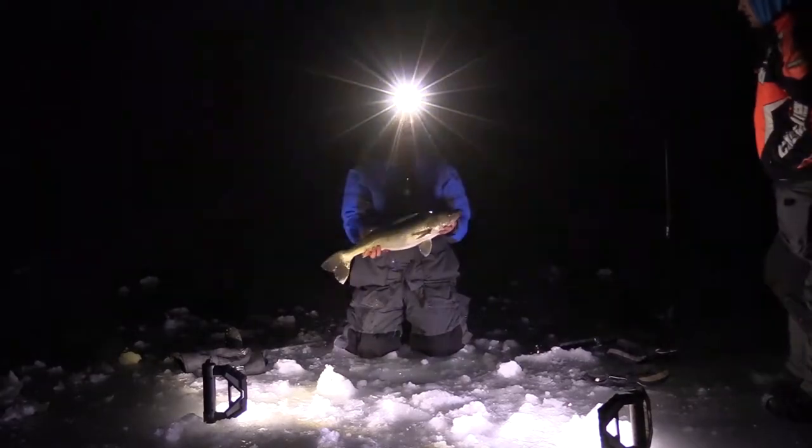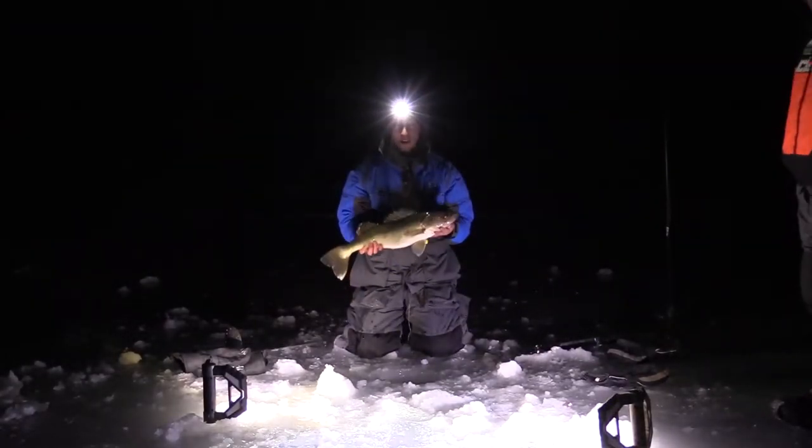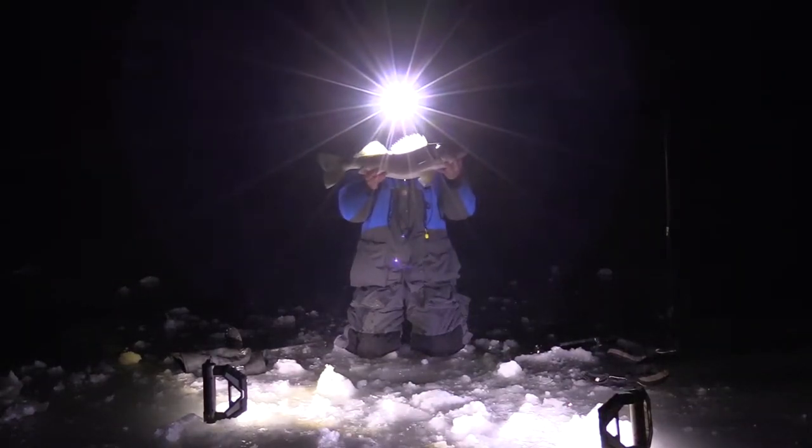Second huge one of the day. We had a long time in there without a flag. We were starting to lose our hopes. We stayed positive, and that's what we got out of it. Great fish.